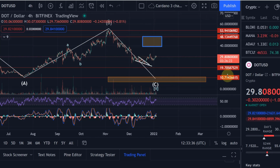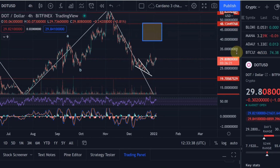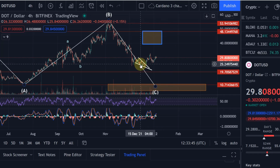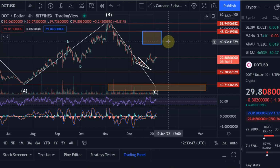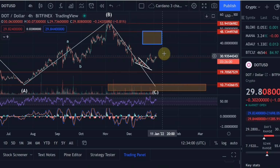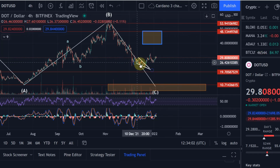Now for Polkadot, it's looking a bit different because Polkadot hasn't really started this small rally or this recovery of the dip. It hasn't really started, so you would have possibilities here at levels between $39 and $48, all based on Fibonacci levels. We haven't really seen it yet. We probably need a bit more patience here.